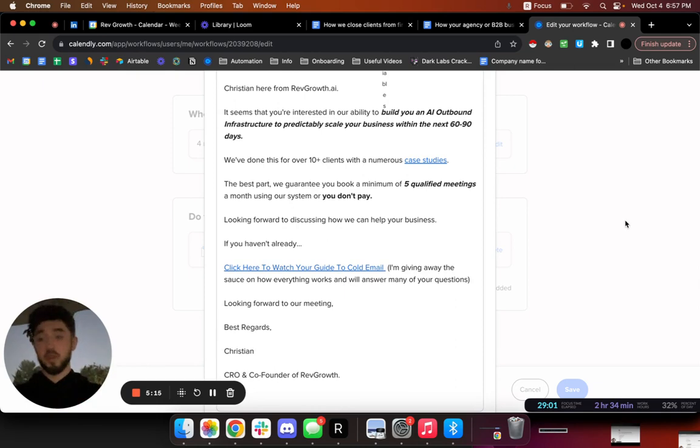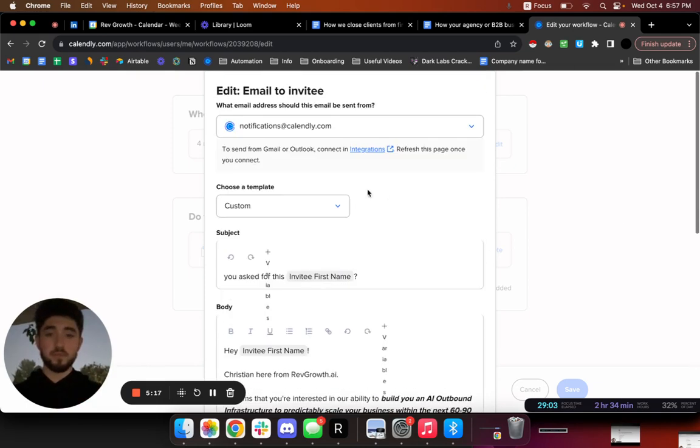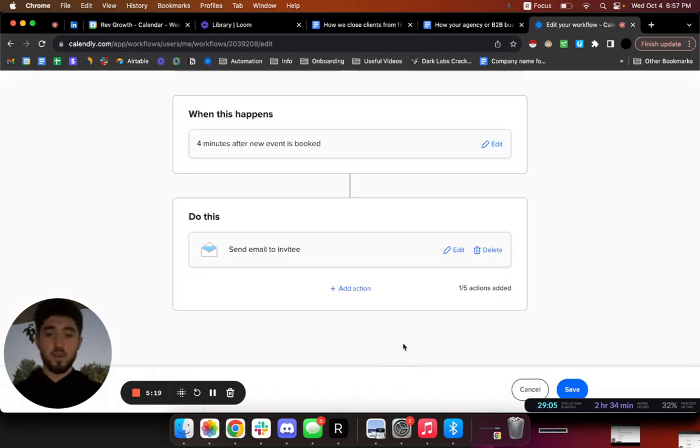So we're making them even more warm. We're offering more value. We're trying to put ourselves in front of their face as much as possible, to make them as warm as possible when hopping on the call, to make the close as easy as possible. That's essentially what we're doing here. We're doing all this back end work. We're building all these bricks in the back end so when they hop on the call, we basically already sold them. It's just pushing them over the edge.